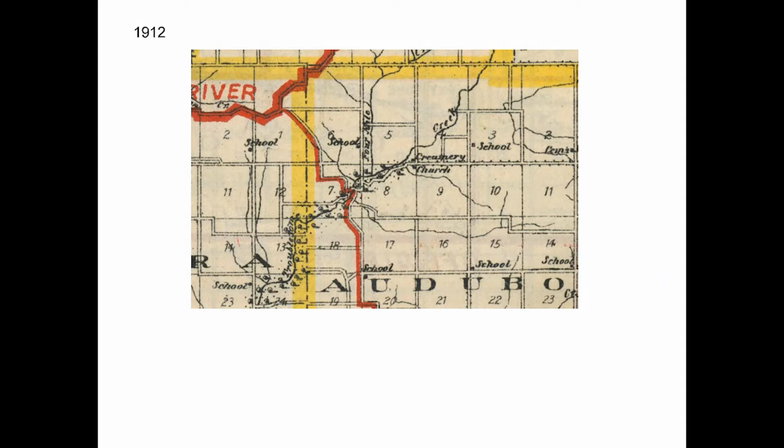This is Audubon County, Exira is over here. This particular farm is right about here, and there are schools everywhere. There's even a creamery right there, and there's a few houses, and there's a church right there too. 1930s, for reference, here's the farmstead. There's quite a bit of topography on this farm, but as you can see, big squares, they went right across the hills.